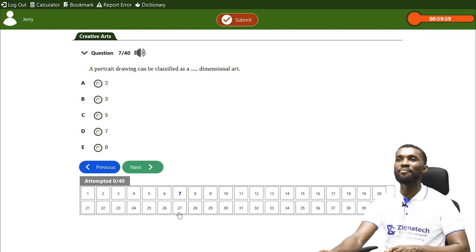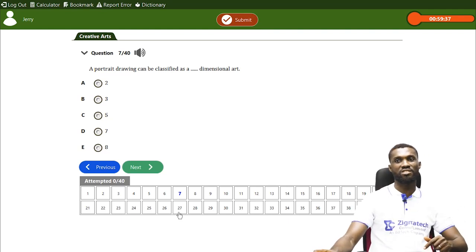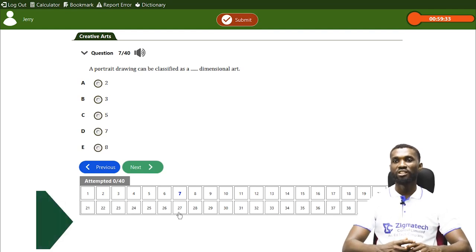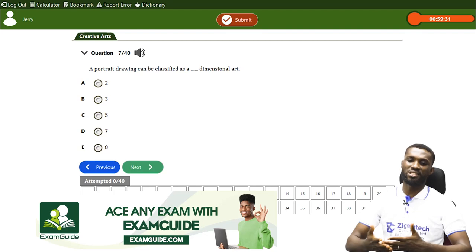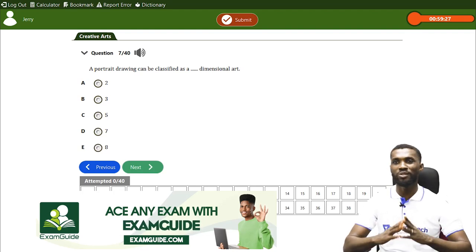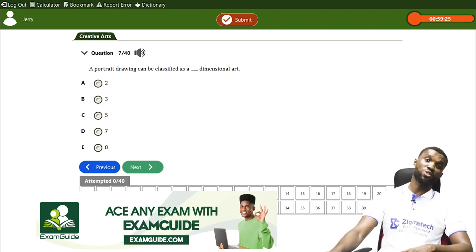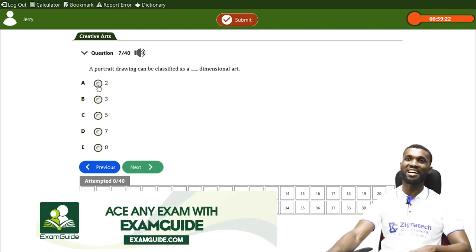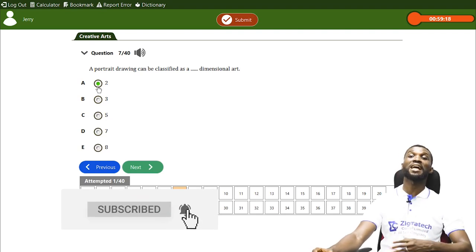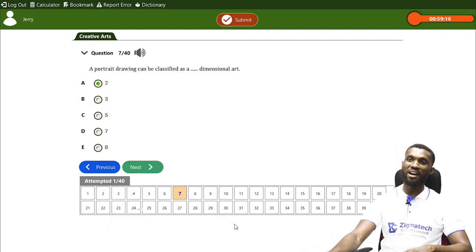The portrait drawing can be classified as dash dimensional art. The portrait is flat, and drawings are just two dimensional. So anything that falls under drawing, you should know that drawings are two dimensional. Keep that at the back of your mind: the answer is two. Even if they ask you about the drawing of an environment, it is two dimensional.